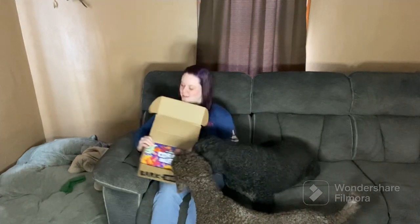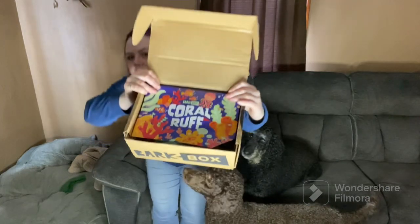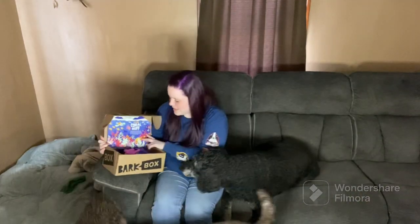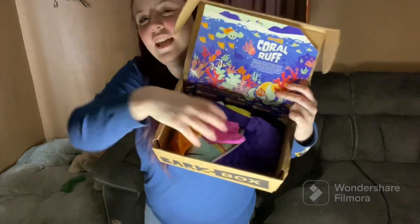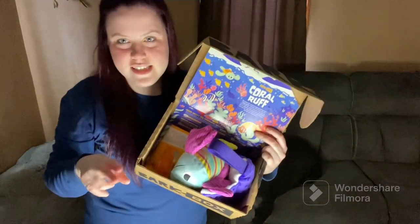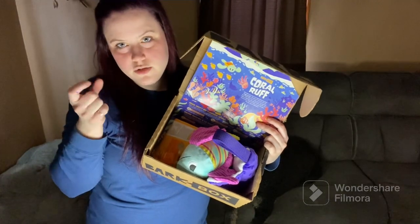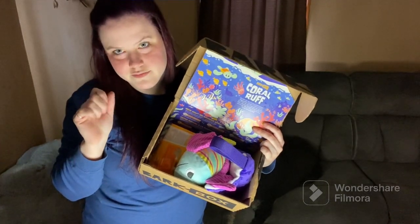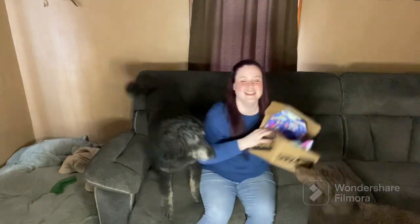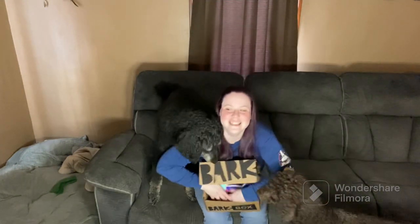This is what it looks like. The theme is coral rough. That's cute. And so there is a whole box of toys in there. They usually come with 2 toys, 2 bags of treats, and then 2 little sticks. So I'm gonna open this with these guys.